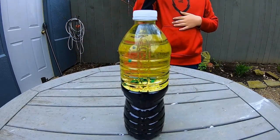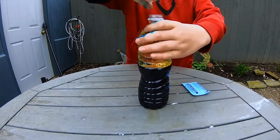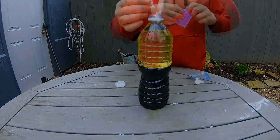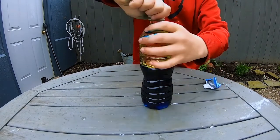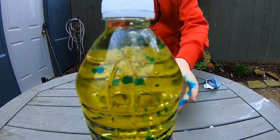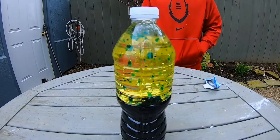Now what you'll need is the Alka-Seltzer tablet, and this tablet, when it hits the water, will make a lot of bubbles. Once the Alka-Seltzer is in and hits the water, you'll see the reaction start immediately, and it looks like you have your own lava lamp.